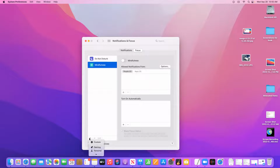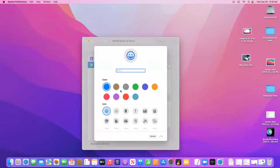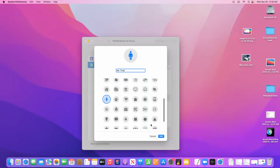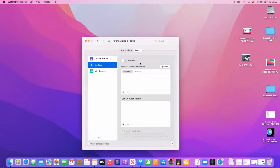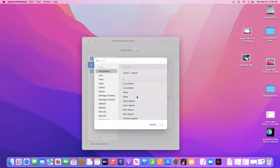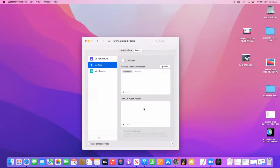So I could add a new one here. You say custom, and I can go in and set the specific options. I could say, this is me time. Choose a color, choose an icon, whatever you feel is appropriate, and add that. And then you go in and you set the options. And so I could say no people are allowed to contact me, or I could add specific contacts who are, like in case of emergency. Here I could say turn on automatically. We've got things like time-based automation, location-based automation, or app-based automation.